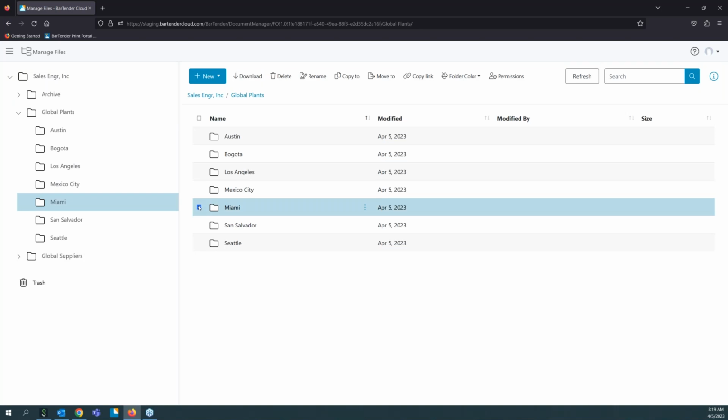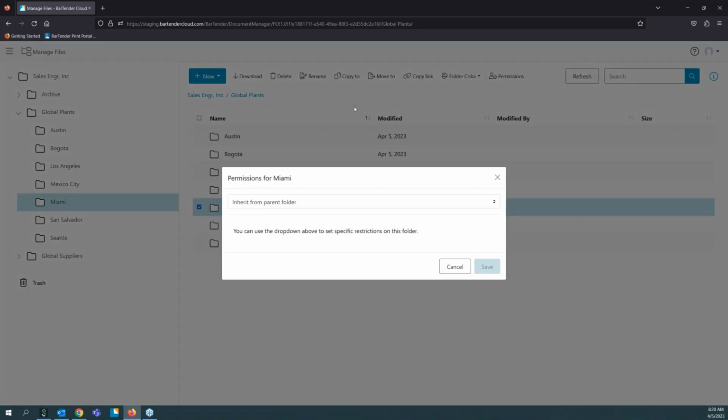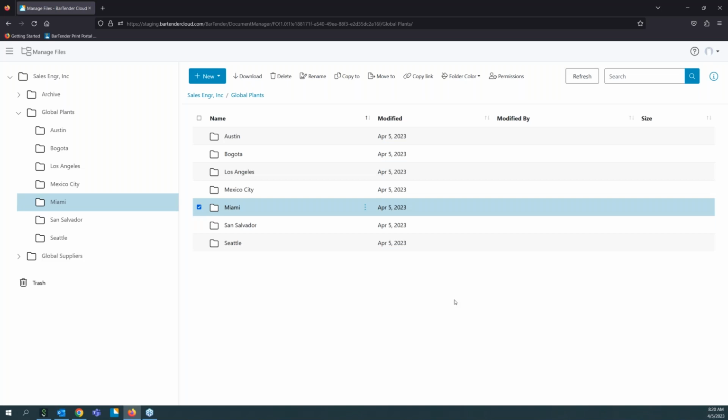I'm going to say that folder is only going to be accessible. This is where we're going to inherit, and we're going to say custom, and we're going to say who is going to be able to use the cloud. And we're going to add permission to a specific group of people, and we're going to say global plants. We're going to click OK on that and save. That means that only people that belong into the global plants folder will be able to access that folder and the template. There is no template right now, so we're going to create a template.